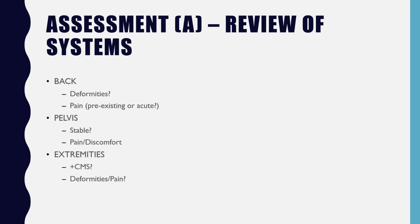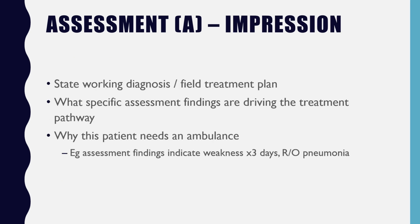Discuss the back when it comes to deformities and pain. And is the back pain pre-existing or acute? And then we can talk about the pelvis. Is it stable? Is there pain or discomfort? How are the extremities? Any deformities, pain, or alterations to CMS?